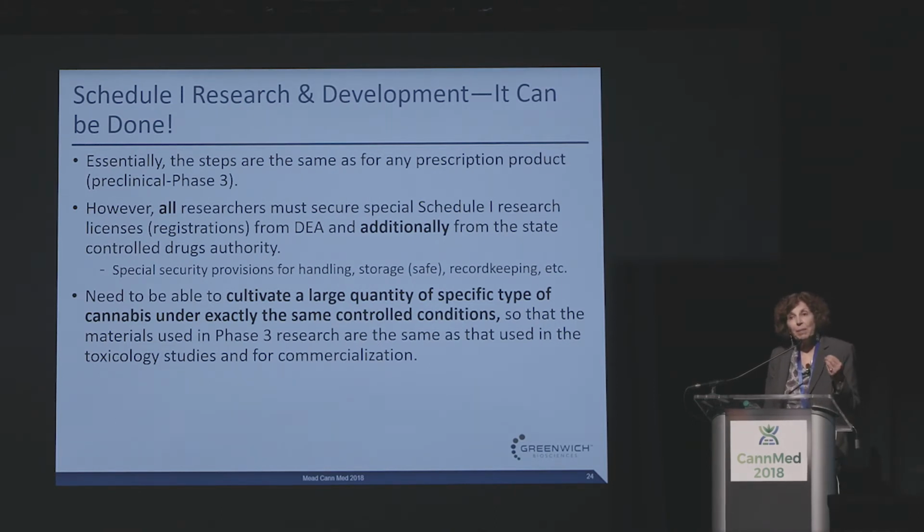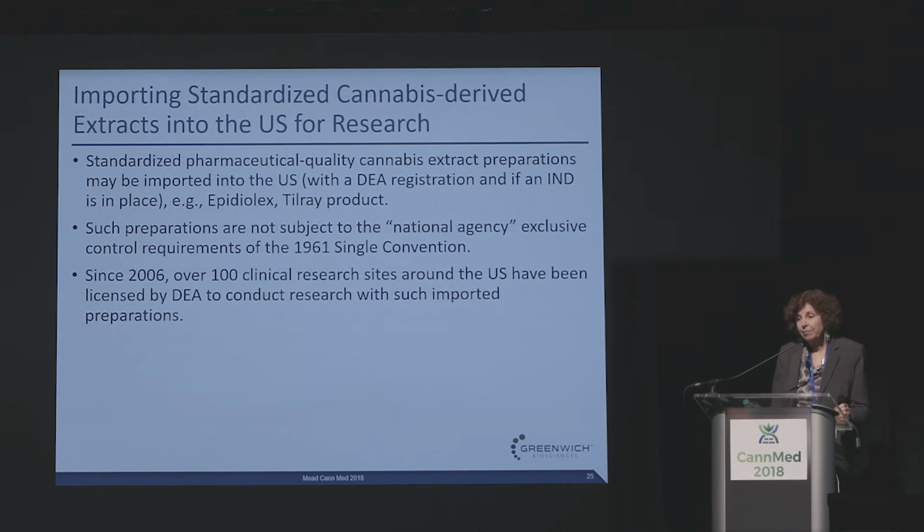And then you really need to be able, if you are a US manufacturer, to cultivate a large quantity of exactly the same cannabis under exactly the same conditions, so you are using the same material for your phase 3 studies, your commercialized product, and your toxicology studies. And as we've heard, DEA has not yet licensed anyone to cultivate a large quantity of cannabis.